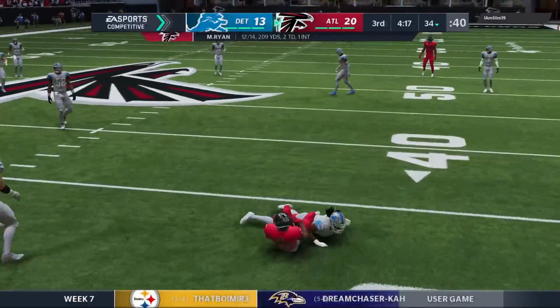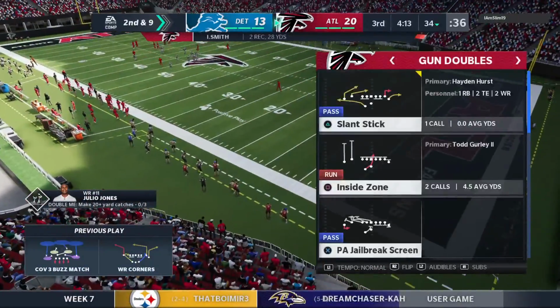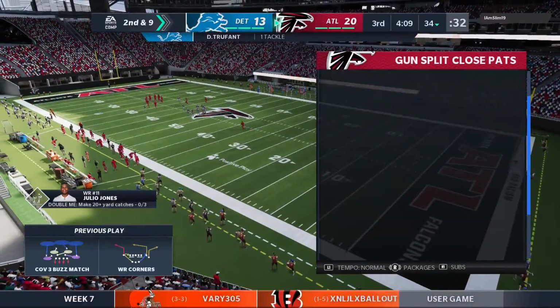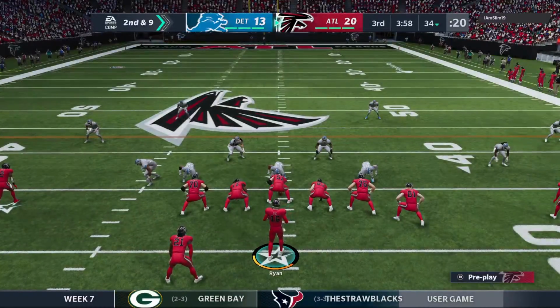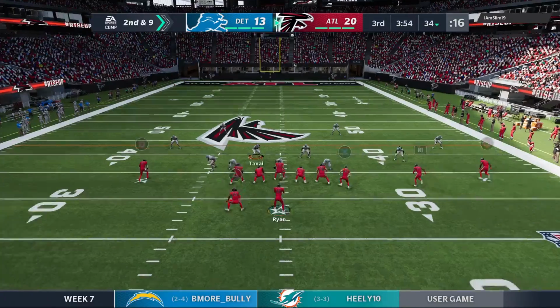That's complete to Smith. Not much there, only a yard. And that's a good job there by the corner. We do talk about this a lot, that a lot of corners see their job as simply covering receivers. Tackling isn't everyone's thing. But in this case, he came up quickly and made a nice, sure tackle.